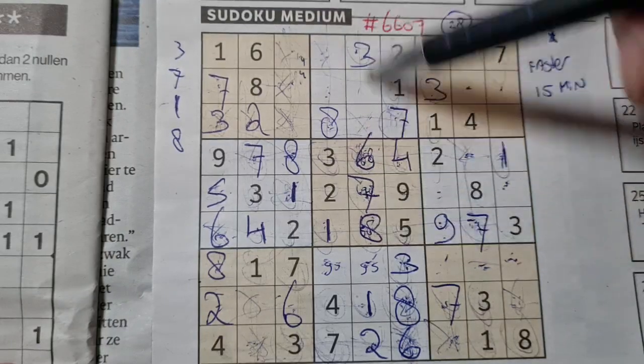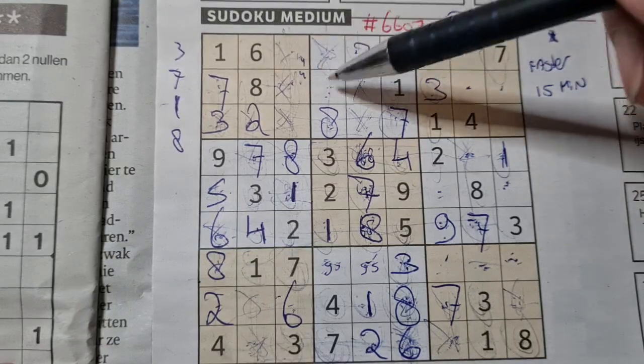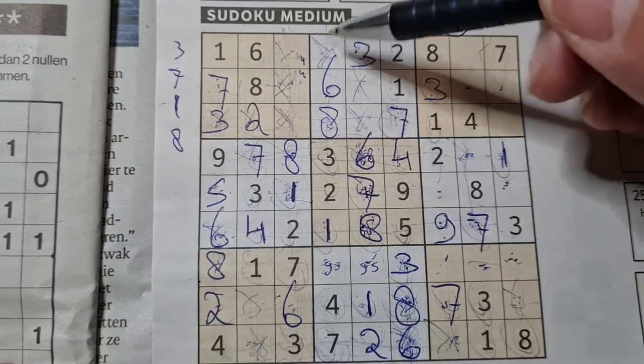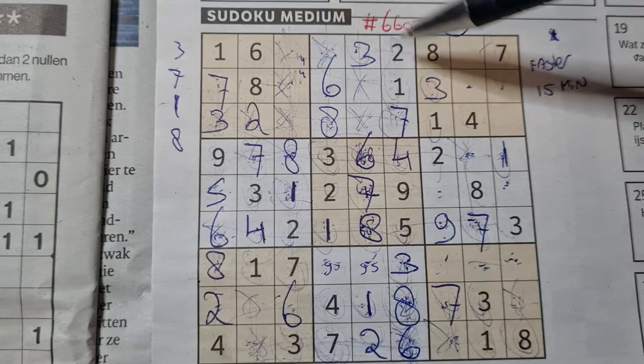We have a 6 in the middle column, so no 6 in these two boxes. Here, 6 in this row, no 6 in that box. So one box left for the 6 in this big square, it should be there. So the 9 and the 5 are still missing. 9 and the 5. Need a 4.